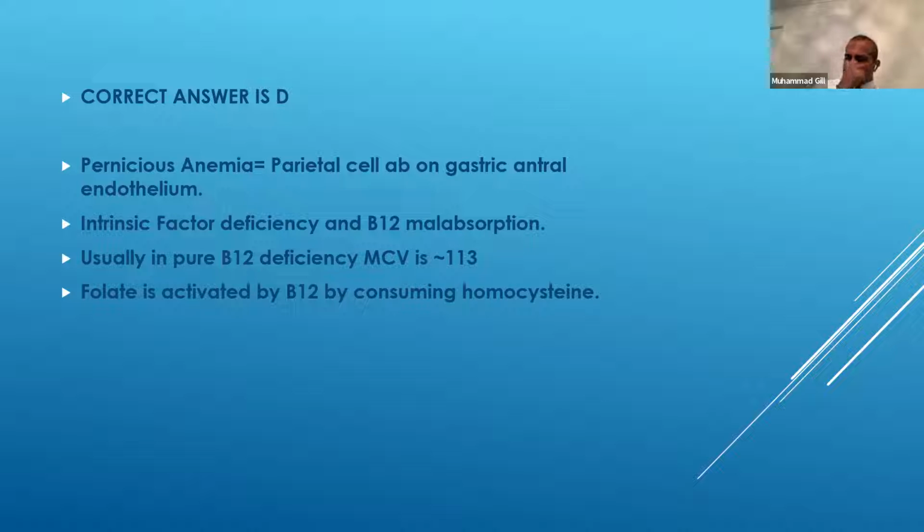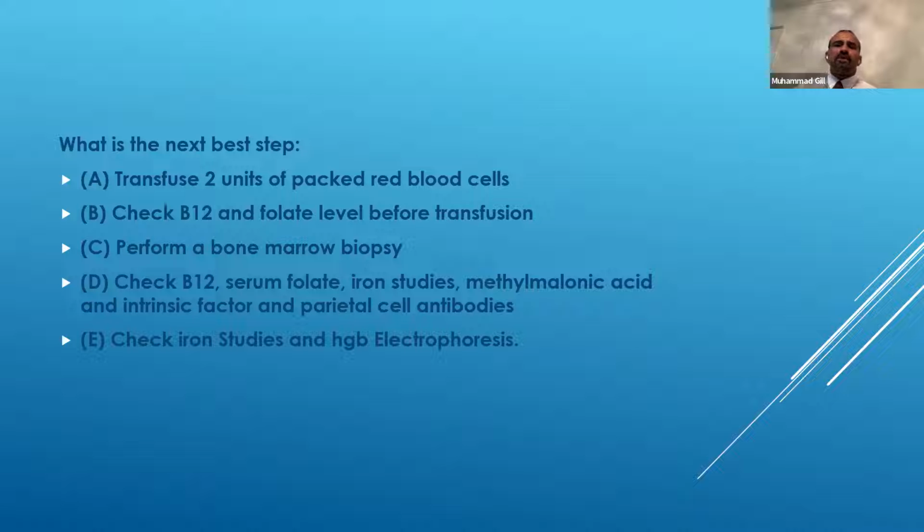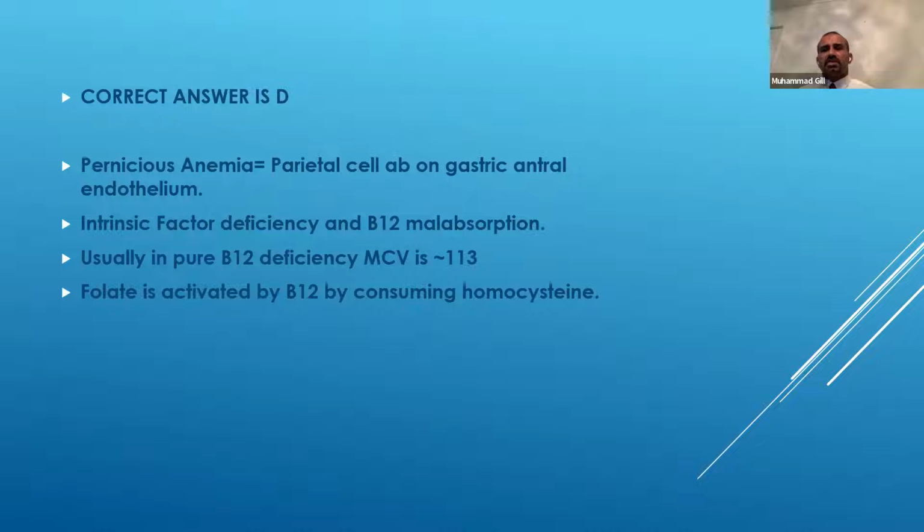The correct answer is D. Can we go back to the answers? Okay, thank you. If you look at answer D, we decided to go ahead and investigate pretty much all causes of anemia in an otherwise physiologically okay lady with nervous system signs and symptoms and anemia. Next slide, please. This patient is suffering from pernicious anemia.